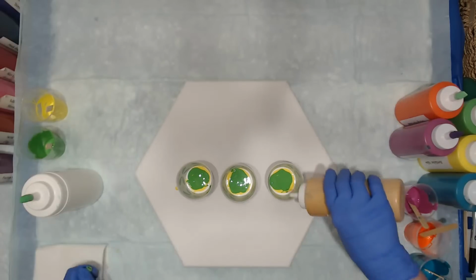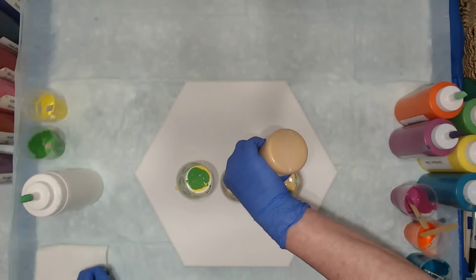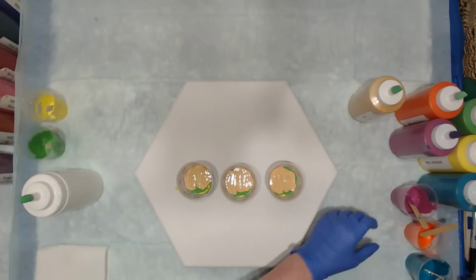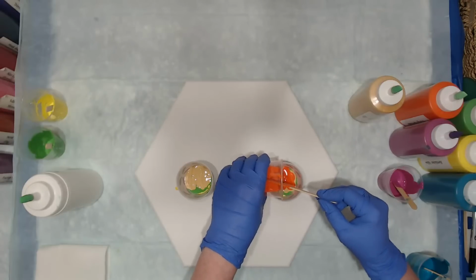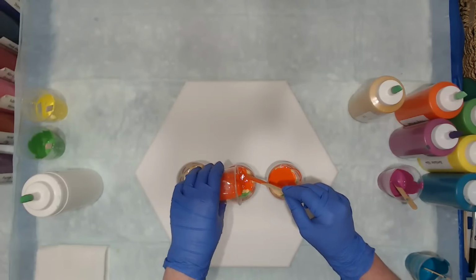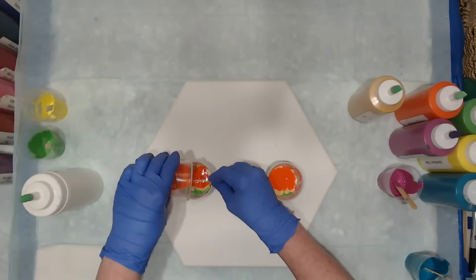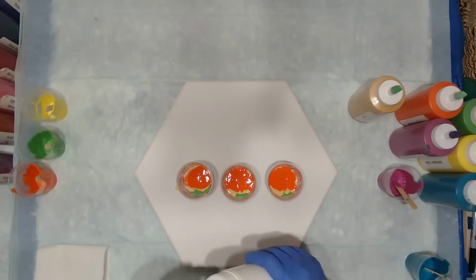So here's where I'll put a layer of gold to keep that all separated. Okay, then let's go in with the orange. And this is orange marmalade. This is not like bright, bright orange. I toned it down just a smidge. I was going to name it Tony the Tiger, but I changed my mind. Okay, and then we'll put some white on that one.